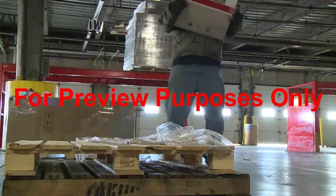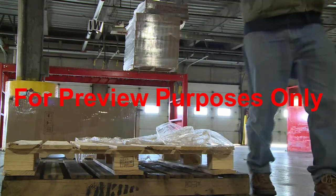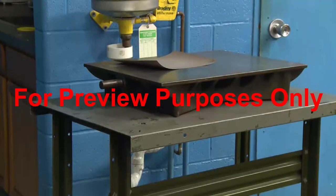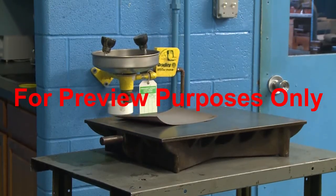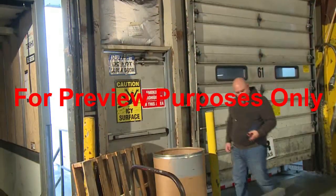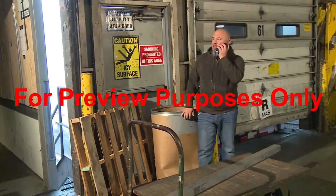Check to see that all pathways are free from clutter. Blocked aisles can create an immediate tripping hazard. They can also prevent people from getting to safety showers, eye wash stations, fire extinguishers, and exits. And that could be devastating in an emergency.